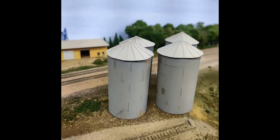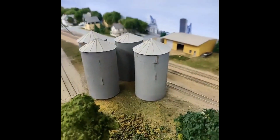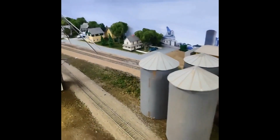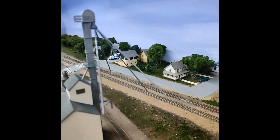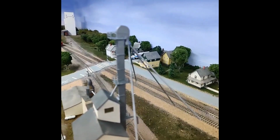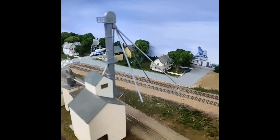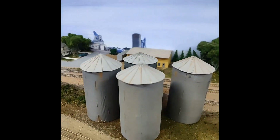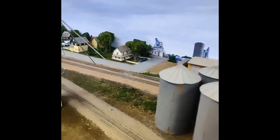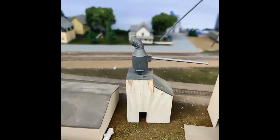Here you see I did finally glue all the silo pieces back on. Some of them are sticking out a little bit, but it kind of looks realistic to me. Those are Campbell scale models corrugated aluminum sheets that I basically cut into pieces and then glued onto PVC pipe.